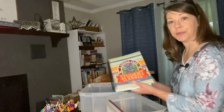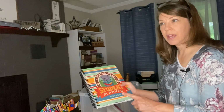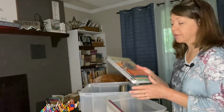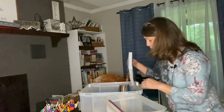Just putting this in here, but he used this 9th, 10th, and I was sitting here thinking, yes, we're going on our 3rd year using this, A Simple Plan. This is by Mardell, and we really like this. I feel like this has kept record of everything that he was doing and has done. So that's sort of helpful also.